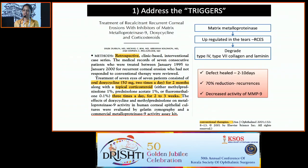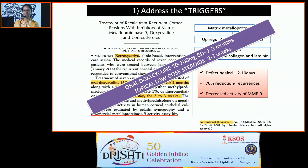First, we need to address the known triggers of recurrence. The main trigger is the increased production of matrix metalloproteinases, which are known to degrade the anchoring fibrils. There's a study which looked at treating this with oral doxycycline. So in a patient who's complaining of frequent recurrences, you could give a course of oral doxycycline, 50 to 100 milligrams BD for 1 to 2 months, and also a topical low-dose steroid for 2 to 3 weeks to reduce their level of matrix metalloproteinases. This is known to reduce recurrence by almost 70% in this particular study.